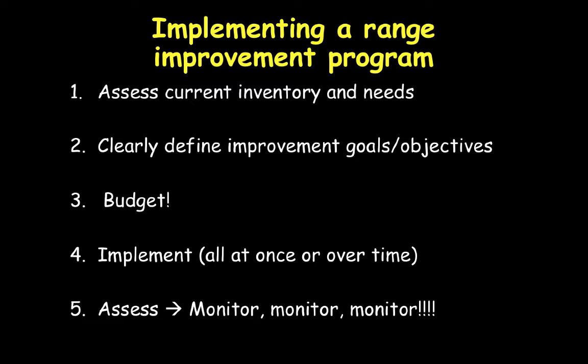So that process or that program begins with a current inventory. So you guys in your group projects are doing inventories as a beginning step to figure out what you have on your ranch and or your operation and what you need. The second step is to then go in and identify where improvements can be made. So what are your goals? What are your objectives? And then that is followed by a budget.